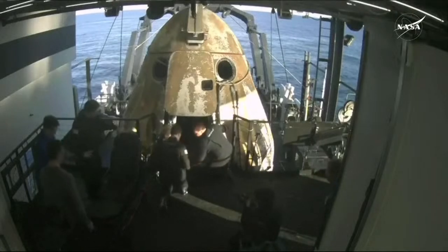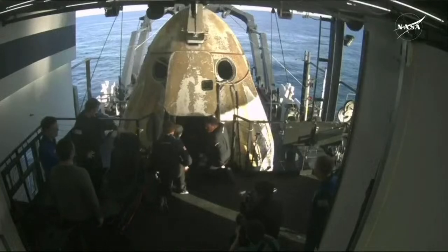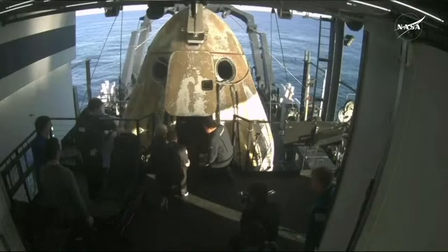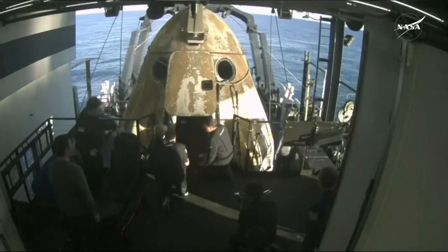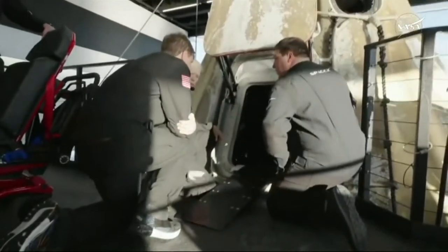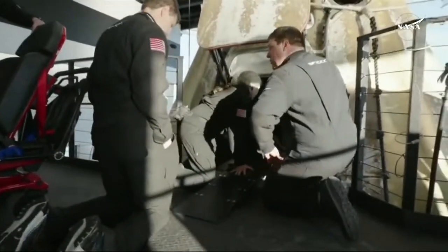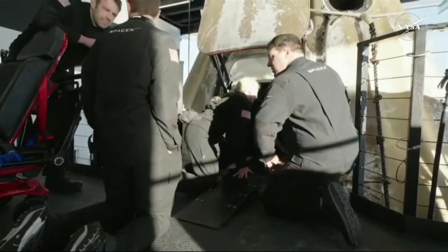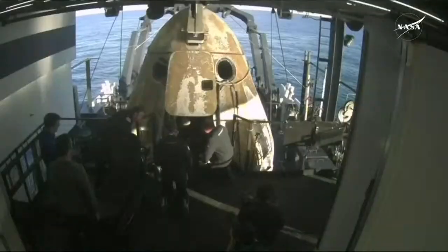As I said before, we generally try to have the crew members located in the 2 center seats aboard Dragon egress first if possible, as it creates a little bit more movable working room inside the spacecraft. There is a recovery crew member inside that is helping all of our Crew 9 crew egress, or exit, from the spacecraft.